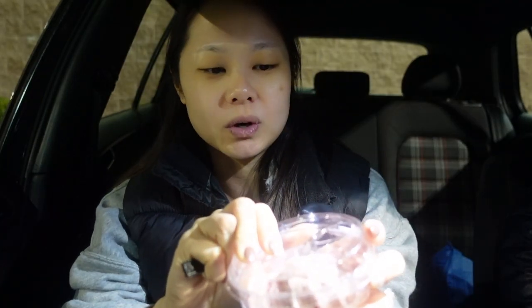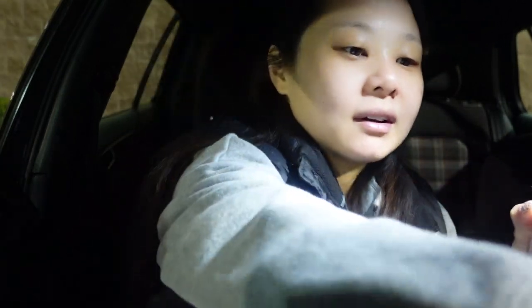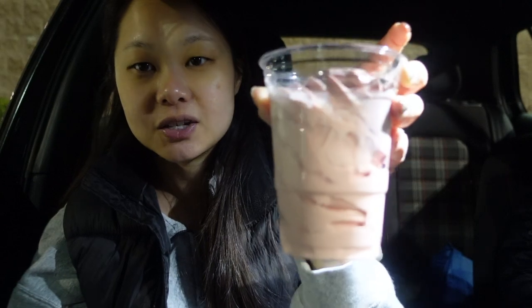We came to Costco because Costco is right across the street, and we wanted to try the strawberry ice cream. The strawberry vanilla swirl was apparently out of stock, which is funny because the guy in front of us literally got one. But anyway, we're gonna try just the strawberry ice cream.